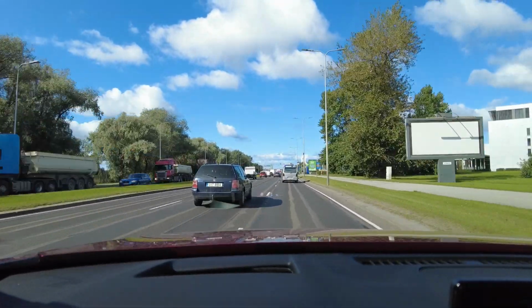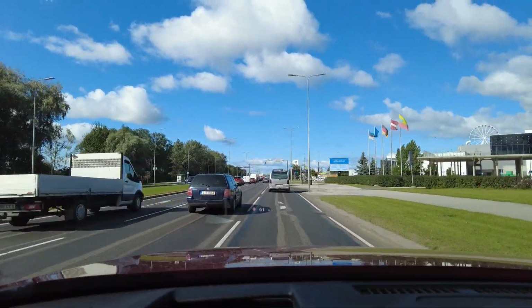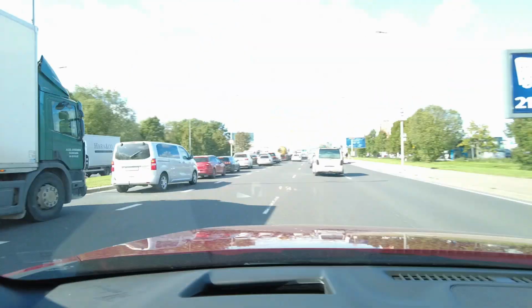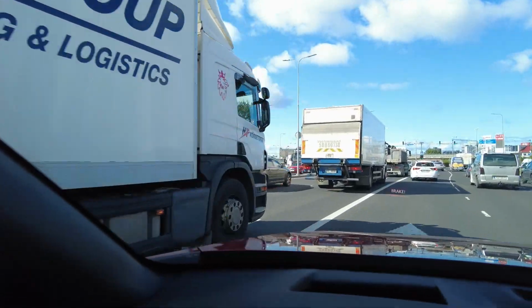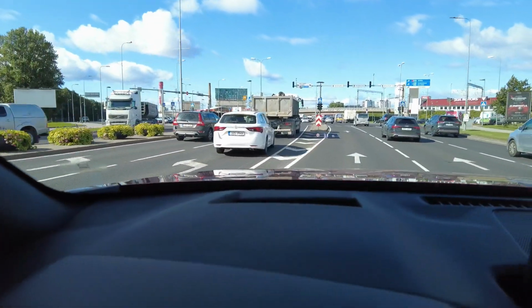Acceleration is great. Someone commented that I should try Tesla, that their acceleration is even better. So maybe the next car will be Tesla Model 3. Let's see. You see, the traffic is quite heavy, I fear. Okay, this was a warning. The radar warned me.